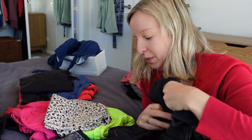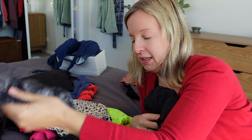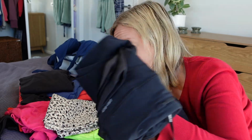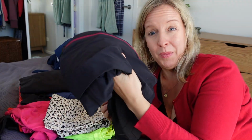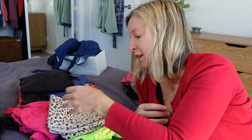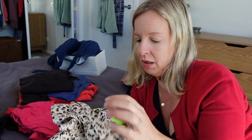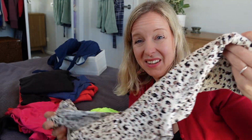All right, what else do we have? We have another pair of Lululemon leggings that I really like, 3/4 length. We've got kind of a knee length one, and we've got my hiking pants. So they're staying. These guys I bought, they are, I don't know, a basic Target brand or something. They're reasonably comfortable, but I don't love the pattern.